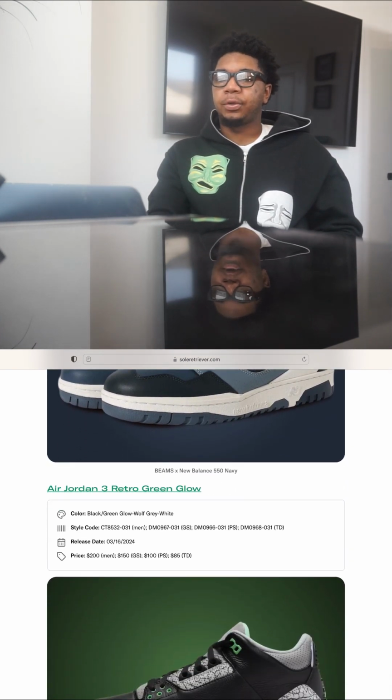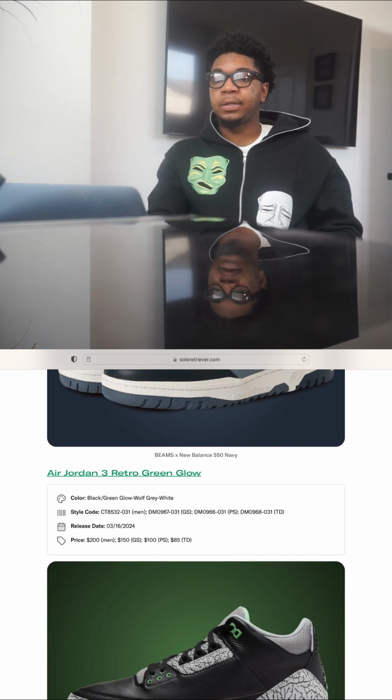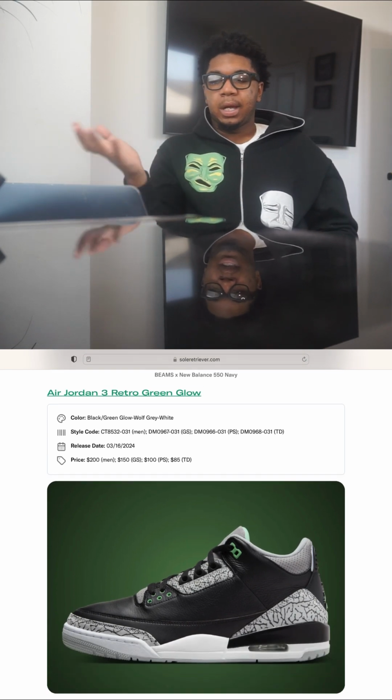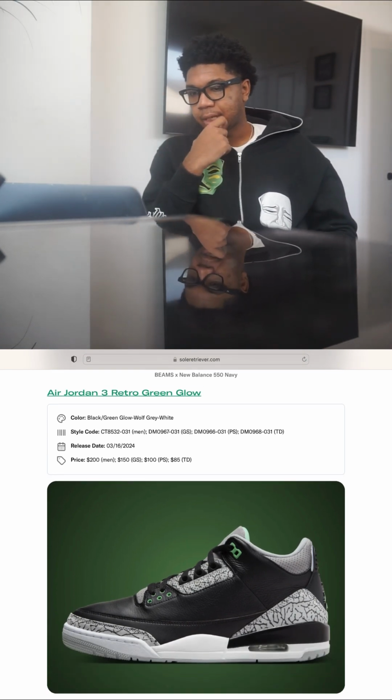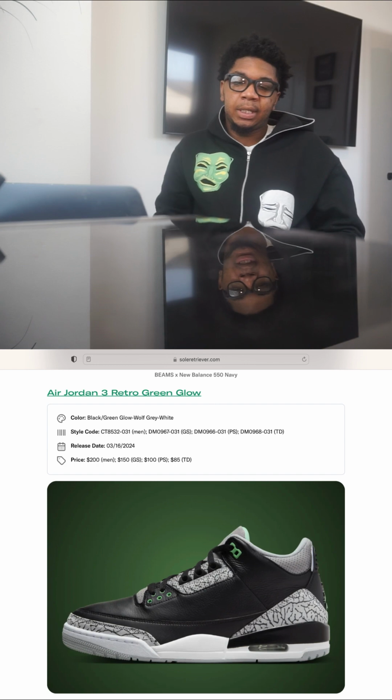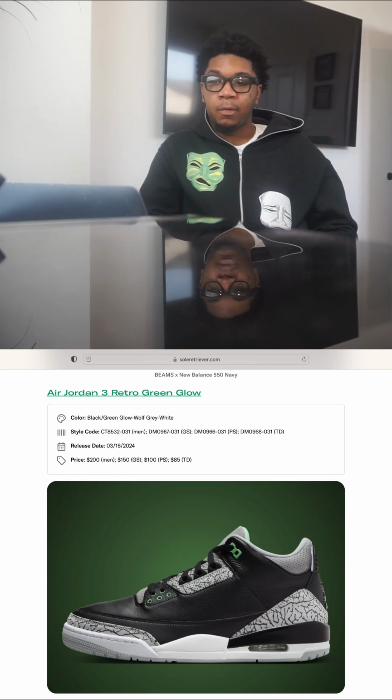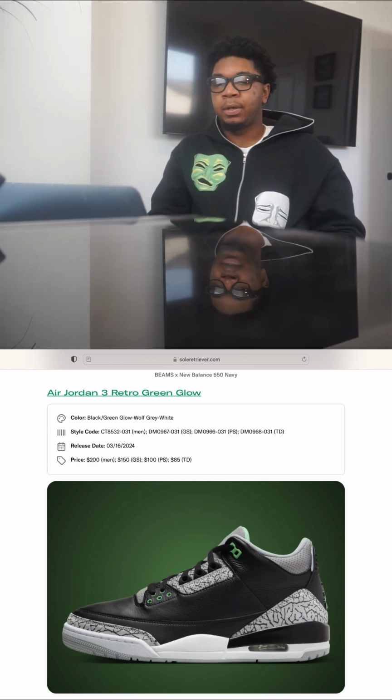Next we have the Air Jordan 3 Retro Green Glow, retailing for $200 men, $150 grade school, $100 preschool, $85 toddler. My honest opinion on these is they should have just come out with the 4s. They're bringing back the military blue 4s. Might as well bring back the green glow 4s.